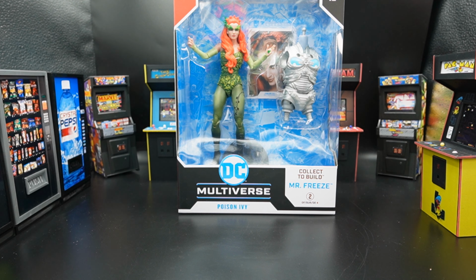I was hoping that I would be able to do it without having to pay an astronomical price, and I didn't. I got this from a toy shop in North Carolina for about maybe $5 over retail, including shipping. So basically I paid the retail price plus shipping. So kudos to that shop in North Carolina. I appreciate them for not gouging people, knowing that this figure is super rare. I really appreciate that.